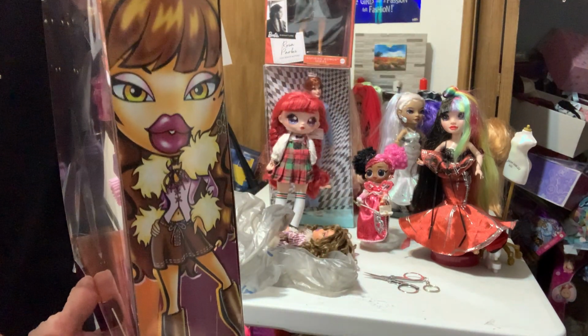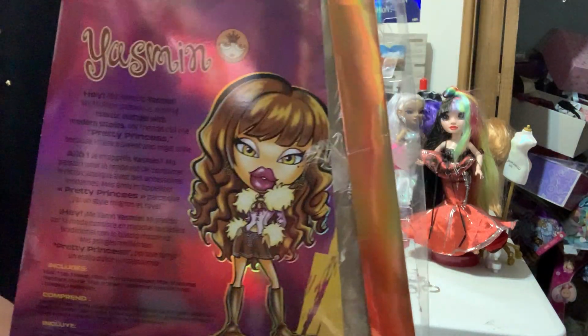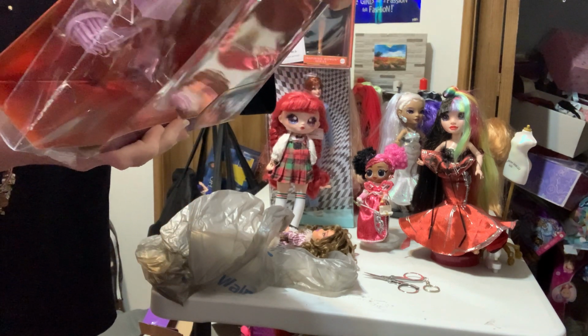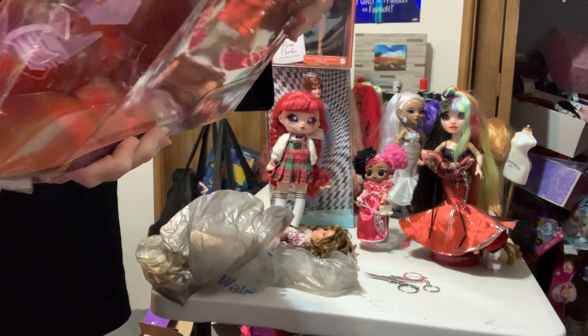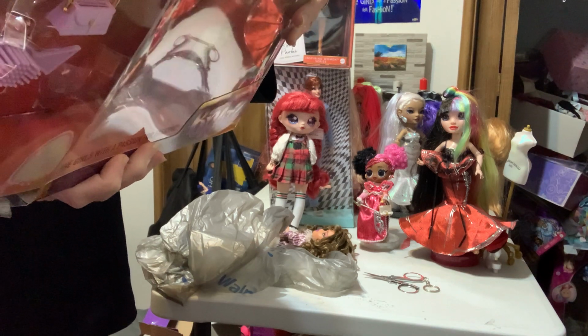There's a little graphic there, cute. Here's the back, little graphic. Says Alwayz Bratz Yasmin. Hey, my name is Yasmin. My fashion passion is mixing classic vintage with modern staples. My friends call me Pretty Princess because I have a sweet and regal style.